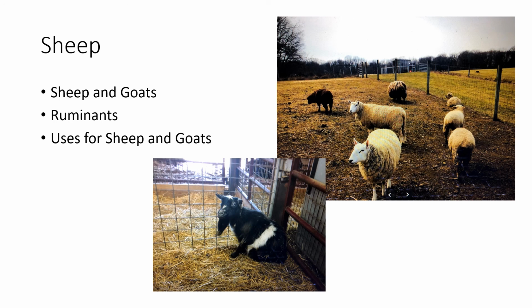So grass is very hard to digest. Even though that's what they eat, it's very hard to digest. So they have to chew it many different times. So these are very interesting animals, and certainly goats and sheep since they can be used for many different things. Let's see what else we have on the farm.